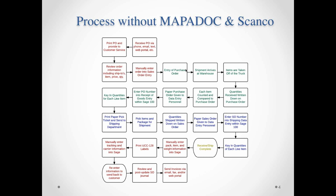So you can see it's very, very extensive. There's a lot of touch points, a lot of different areas where, manually, your employees are having to touch the order, touch the purchase order, and the shipment in order to get it back out of your system. And so what I'll start out with is the process without MAPADOC and Scanco. So regardless, depending on how you're receiving your orders today, whether that's through EDI, through a web portal, through phone, email, text, etc., there's so many different ways today that you can be receiving an order.